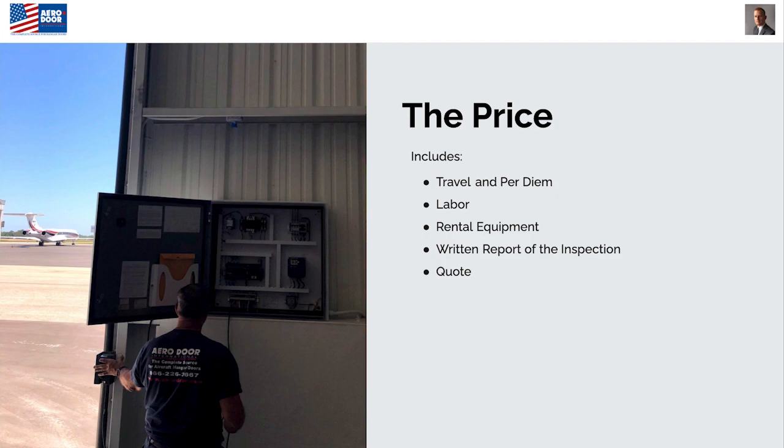Travel and per diem, labor, which is the on-site inspection time, rental equipment, such as a scissor lift that allows the technician to inspect the top of the door or the top of the tail door, a written report of the inspection, and a no obligation quote for any replacement parts.